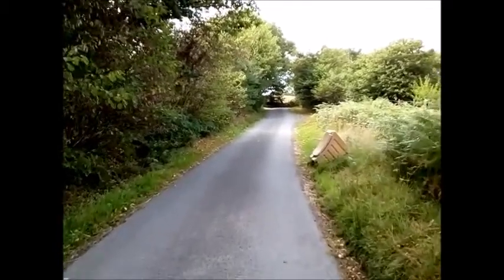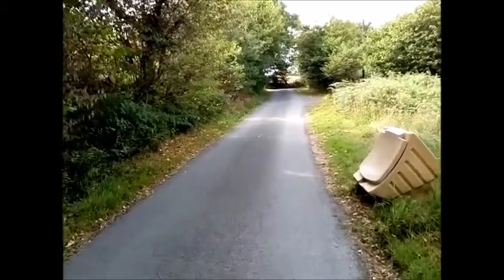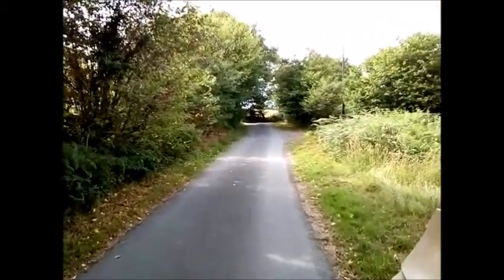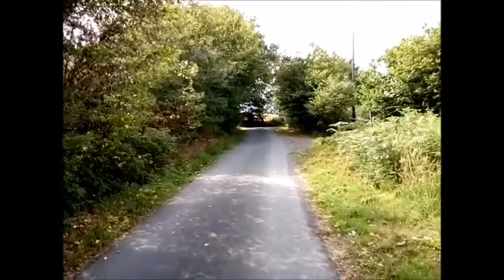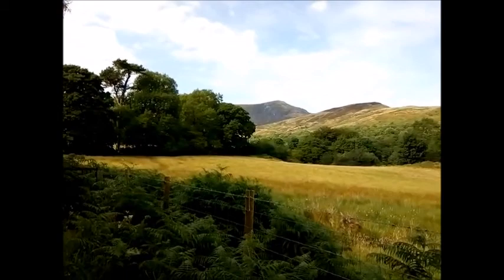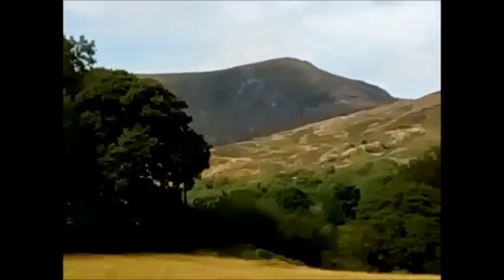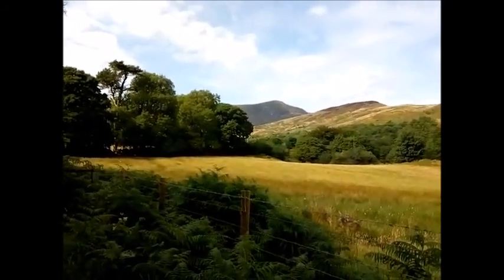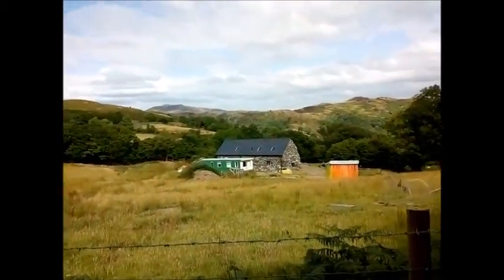It's not far, and that way I should have a good view of the big mountains in this area, Diffwys and the Rhinogs. Yeah, here's the first good view of Diffwys. I don't think I'll be able to see the Rhinogs, but that's an excellent mountain there. It's a moorland mountain. There's not much in the way of crags on it. Diffwys is not too far short of 2,500 feet above sea level.